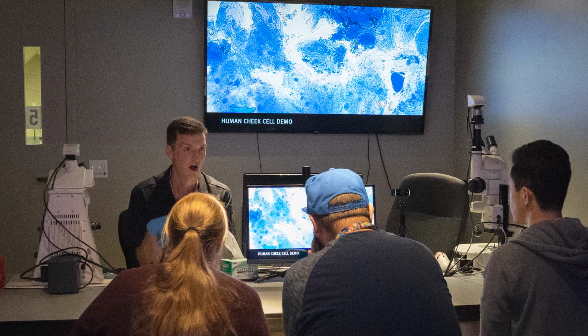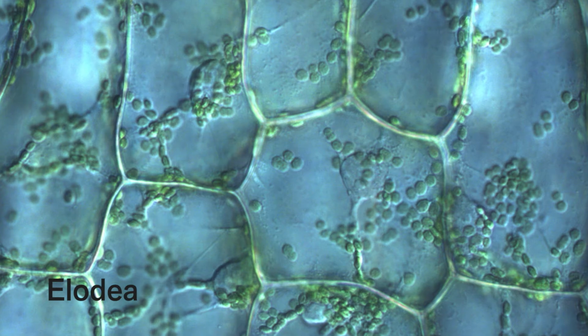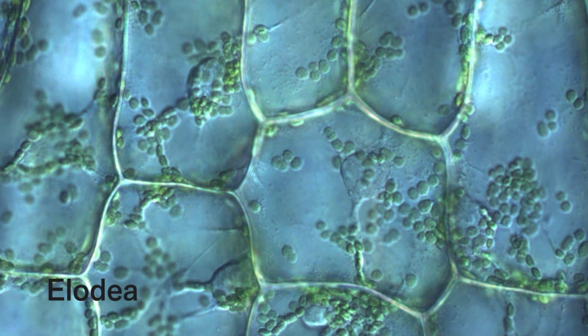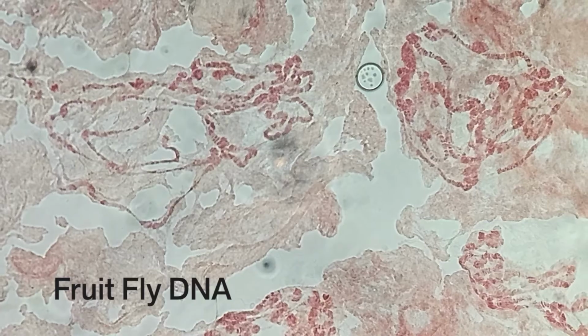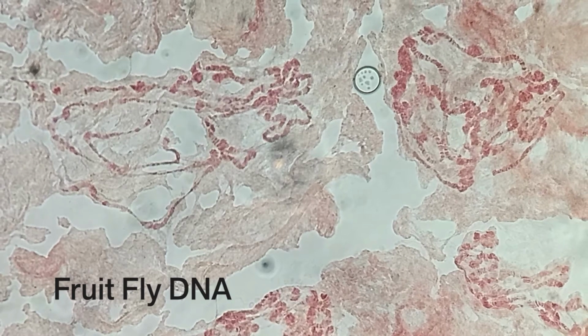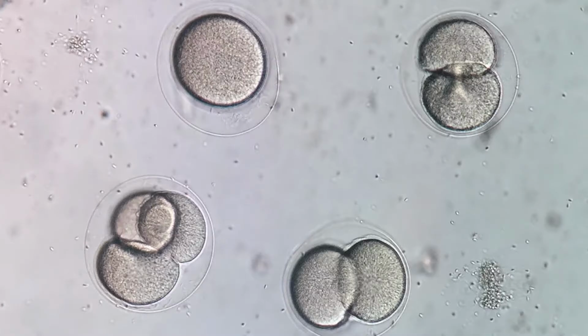So we do a couple different demos where you get to look at your own cheek cells or a plant cell under a microscope and compare and contrast how we differ from plants. And we also show people DNA stretched out from a fruit fly larva's salivary glands. We also show people the moment that fertilization happens between sea urchin gametes, where we bring an egg and a sperm together underneath a microscope, and you get to see the actual moment that it becomes fertilized. You can see a noticeable change.